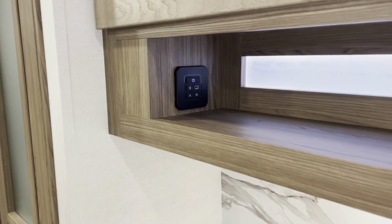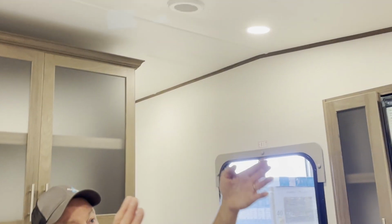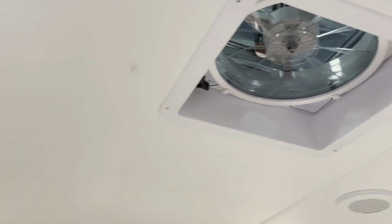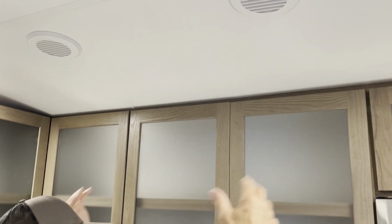Actually, this has the Coleman Mach air conditioner in it, and this is also ducted in the back. So you have your main unit, and then you have 2 outlets here, and you have 2 outlets back in the kitchen, which would be really nice when you're back here cooking to have that cool air blowing on you. And again, that max fan, perfectly located to be able to evacuate any of the heat or smells when you're cooking in the kitchen.